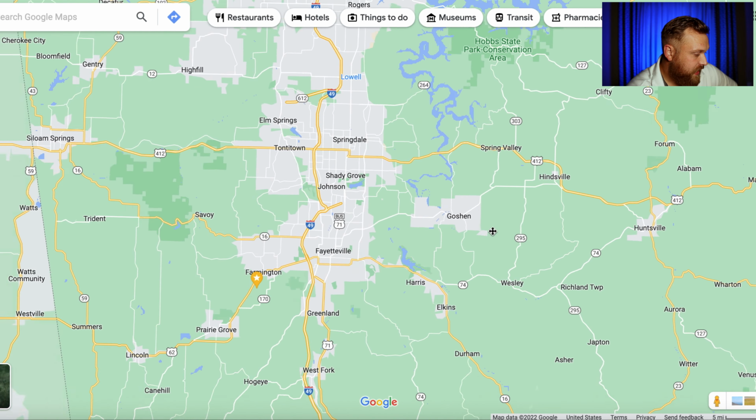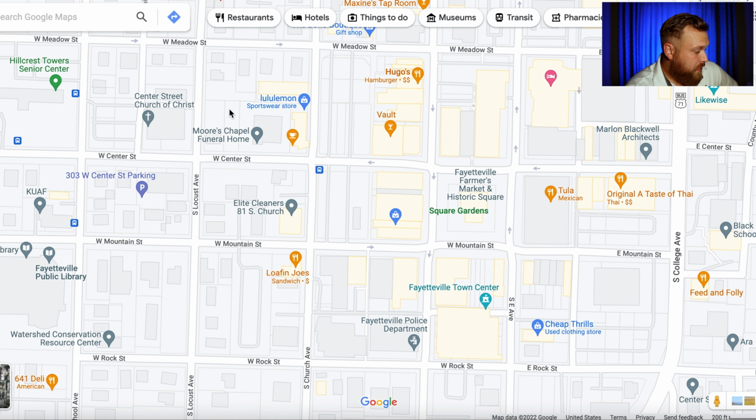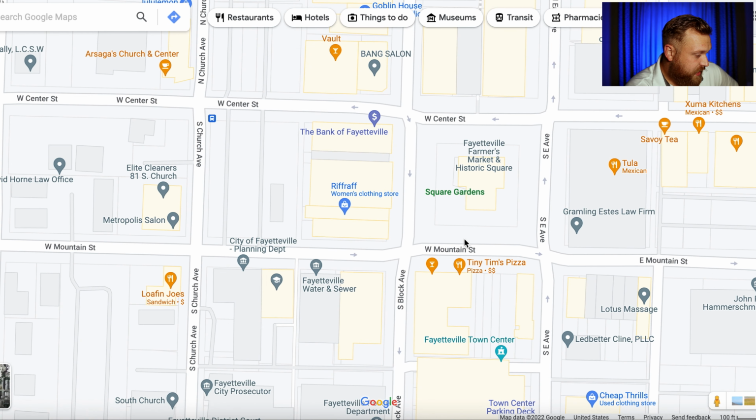And then obviously, just awesome restaurants, awesome bars. You can see some of the stuff around here. Like I said, this is the square here. This is the town center. You've got the Fayetteville Police Department. You've got a Lululemon here, Hugo's here. Just a lot of stuff that you can take advantage of.